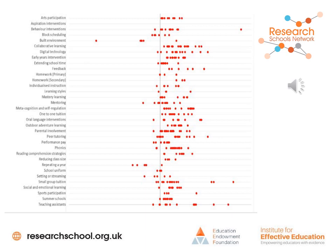So a meta-analysis is where there's a group of studies, a group of trials that have been conducted, and an average effect size has been calculated for that group of studies. Each group of studies is one blob. And obviously you can see that for each strand in the teaching and learning toolkit, there's a number of red blobs. There's a number of meta-analyses because the teaching and learning toolkit is a meta-analysis.